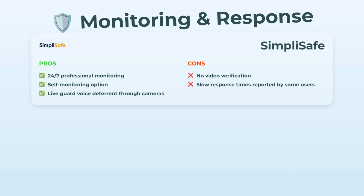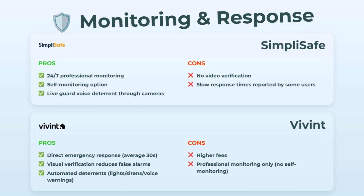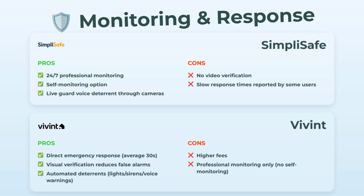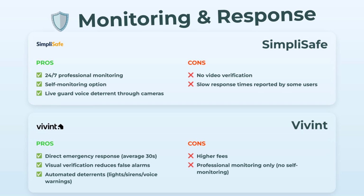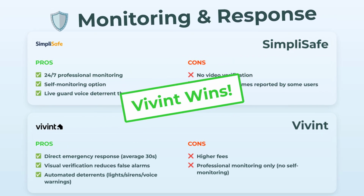Vivint is all about speed. On average, 30-second emergency response, plus visual verification that filters out false alarms. And automated deterrents like sirens and lights kick in when things get spicy. The catch? Monitoring costs more. And you can't do it yourself. It's pro only. This one? Vivint pulls ahead big time, especially if response time is your number one worry.